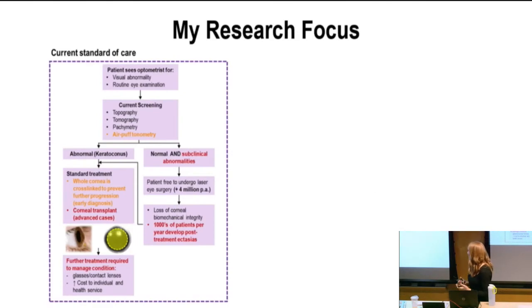So my research focus is addressing this whole pathway through care. Currently, a person will go to their optometrist or optician or their ophthalmologist and have a routine eye screening. Maybe they've got some vision changes, maybe they're just having a routine screening. Currently they'll take these sort of measures, usually with air puff tonometry. So they'll pick up a really abnormal cornea, but anything else is just put in a pile to come back to later if you've got any visual changes. Maybe they'll note how your prescriptions are changing over time, and that'll help them detect things further down the line. But it's all a bit too late.